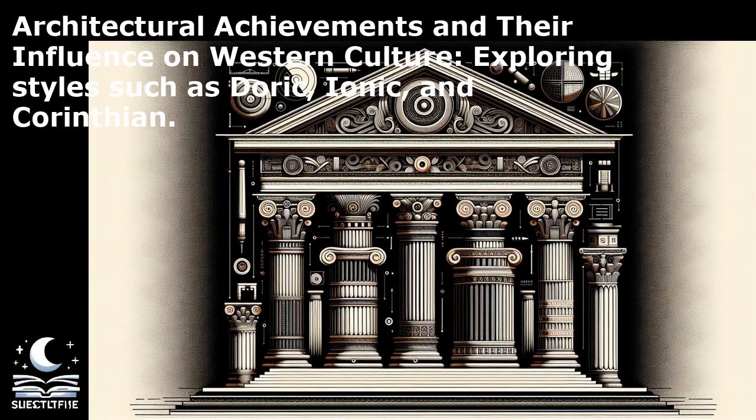Interestingly, the neoclassical movement saw a resurgence of interest in ancient Greek and Roman architecture, with architects like Thomas Jefferson incorporating classical elements into iconic buildings like the Virginia State Capitol. The Greek Revival style, characterized by its use of Doric and Ionic columns, became a symbol of democratic ideals and political authority in the United States.